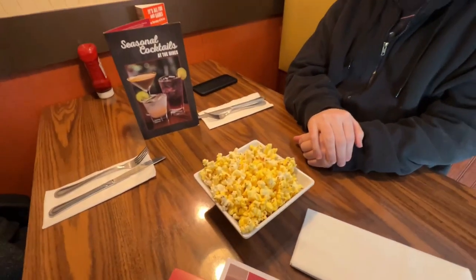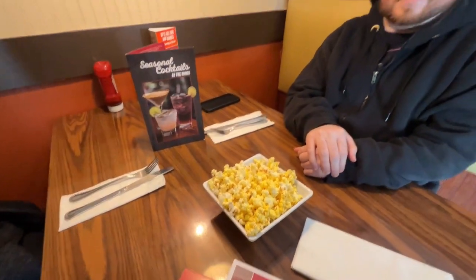So they put us in the back corner. This is one of my favorite little spots. I sat here before with my friend Brandy and I think Madeline and other people. There's Wade. So they gave us fresh popcorn. That's what you get to munch on. So let's check out the menu.